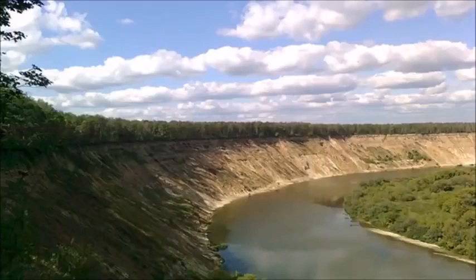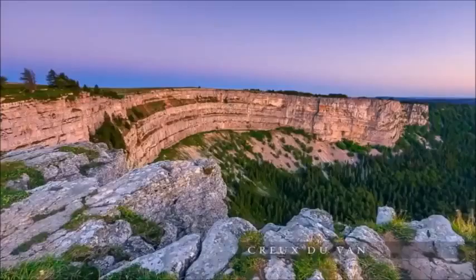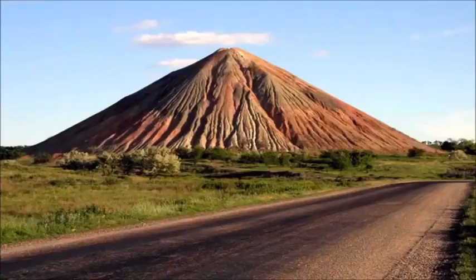Krivoborye in Russia. Krivoborye from a different angle. In the middle of this island, overgrown with bushes, stood a rotary excavator. Kruidivan in Switzerland, obviously the work of a rotary excavator. Siberia, Anabar quarry. And now look at this. This is a pile of waste rock in Donbass. The height sometimes reaches 300 meters.